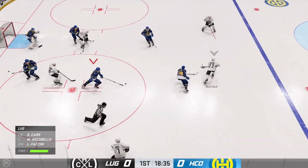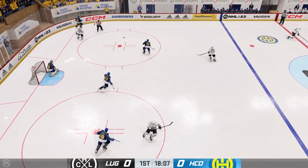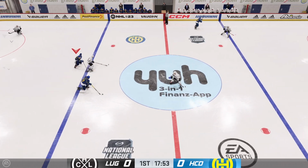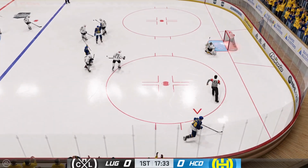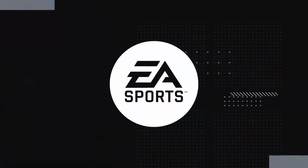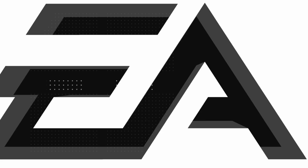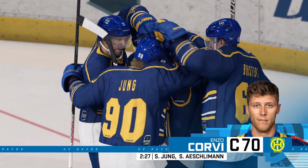Lucano's won the faceoff. Slick feed. Shuts him down. Into the offensive end, right up the middle. And it's in the back of the net. Wow, this was quick. Hard to believe the game can change so quickly. An early score, and it is something that nobody quite expected.